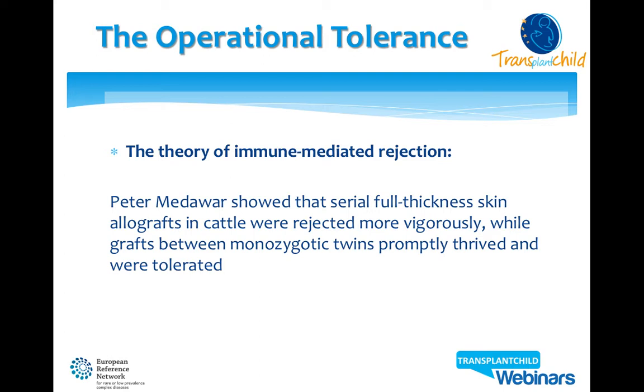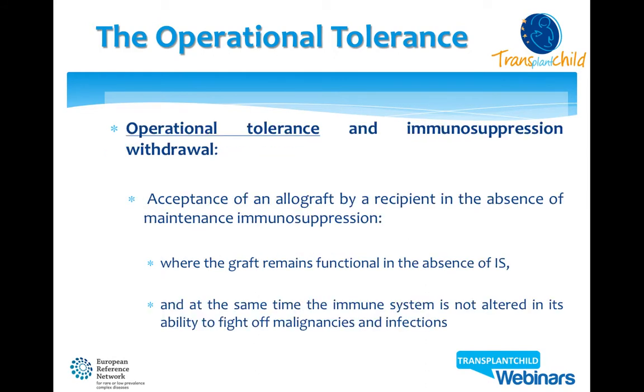We already know that the theory of immune-mediated rejection was developed in the last century in skin allograft models by Peter Medawar, a British surgeon, who showed that serial full-thickness skin allografts in cattle were rejected more vigorously, while grafts between monozygotic twins were not. So this finding supported the concept that allograft rejection was an immunological phenomenon with the classical immune properties of sensitization, memory, and tolerance, concepts that have remained pillars of transplantation science until the present day.